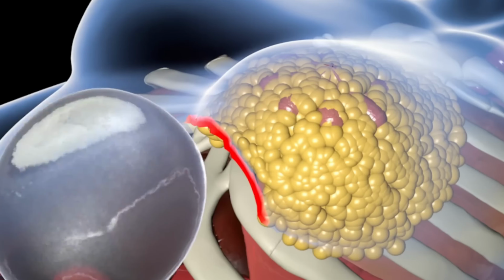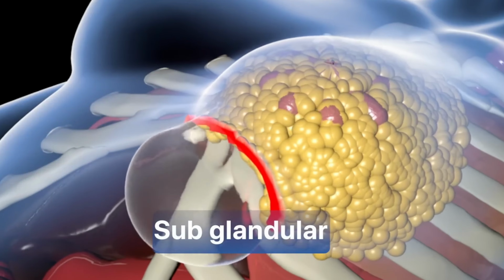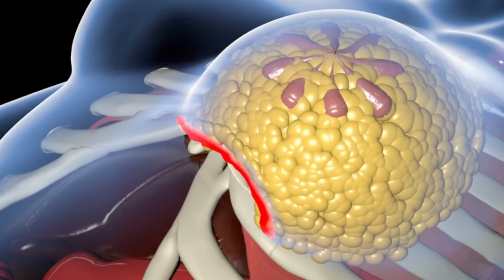The other group are the patients who are happy with the shape of the breast, but the size is too small. So you need a breast augmentation where we use a breast implant to increase the volume of the breast. There is another option which is not as common as breast augmentation, and that's fat transfer to the breast.